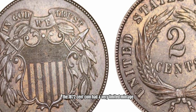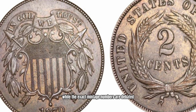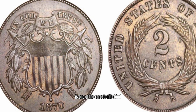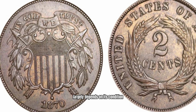Now, let's talk about what collectors really care about: rarity and value. The 1872 cent coin had a very limited mintage, meaning only a small number were made. While the exact mintage numbers are debated, it's agreed that the 1872 cent piece is one of the rarest of its kind, making it extremely valuable to collectors. The value of the 1872 cent coin largely depends on its condition.